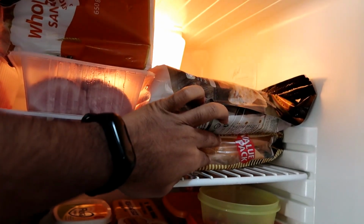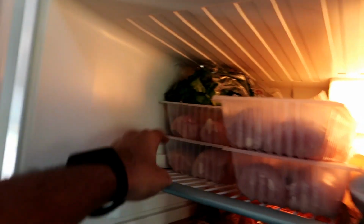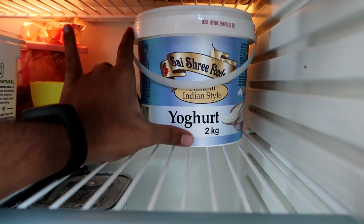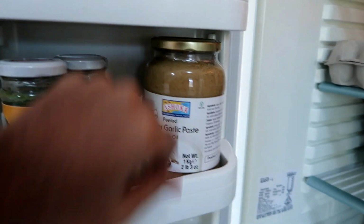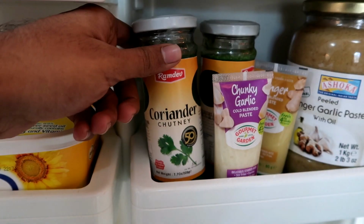And here is the stuff. We got some chicken over here, we got some naan, that's roti, and let's see what's there in this fridge. We got some chicken again, we got some coriander leaves, we got some naan, we got some roti, we got some yogurt, lot of yogurt, and we got some ginger garlic paste. This is garlic paste, this is ginger paste, this is coriander chutney. And what else do we have?